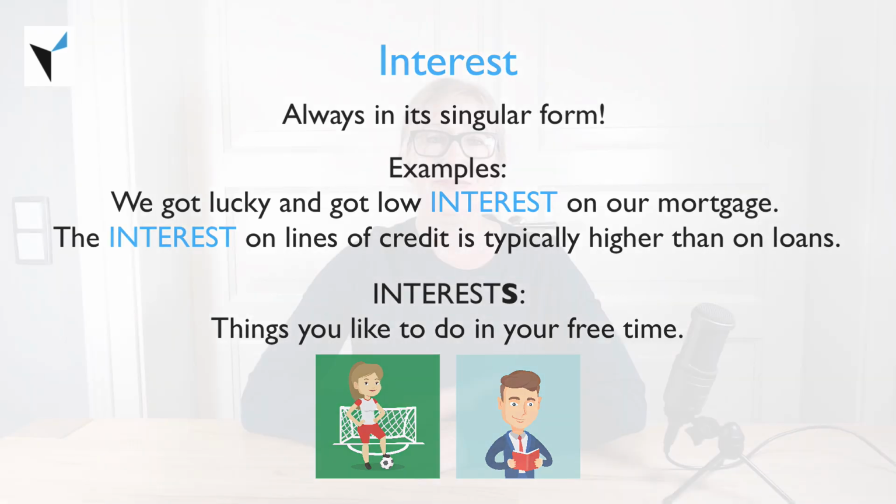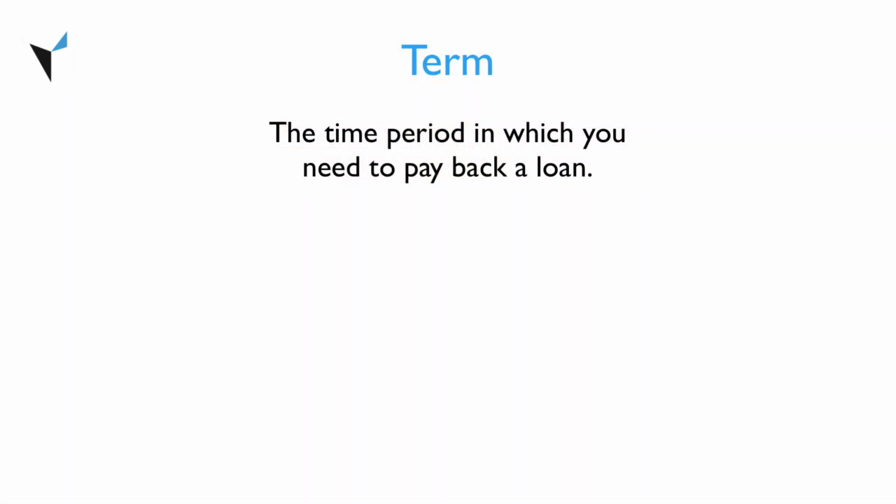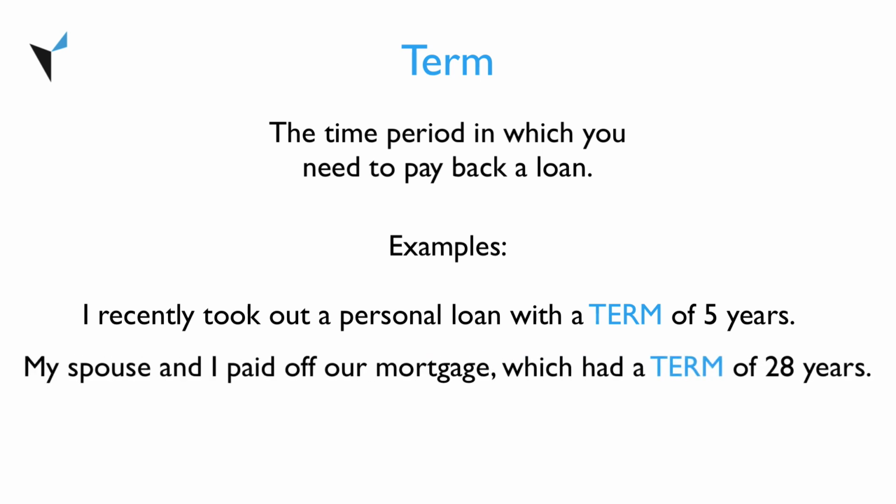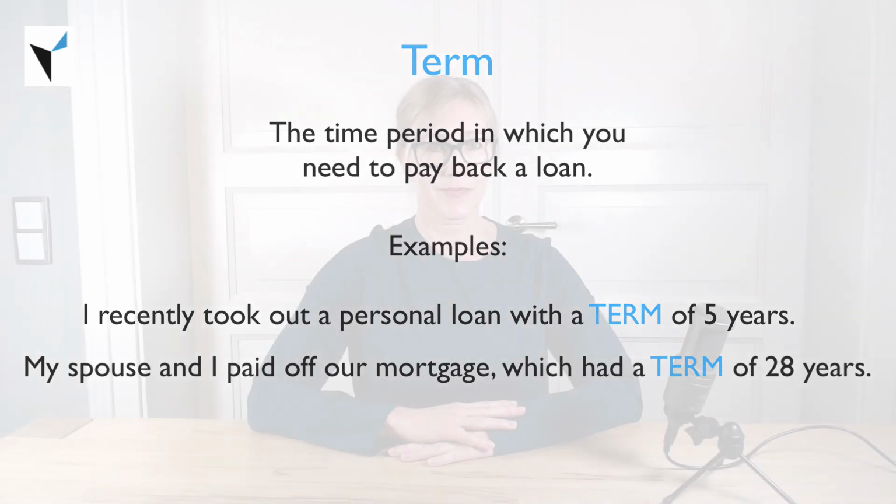The time period in which you need to pay back a loan is called the term, as in, I recently took out a personal loan with a term of 5 years. My spouse and I just paid off our mortgage, which had a term of 28 years.